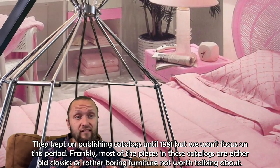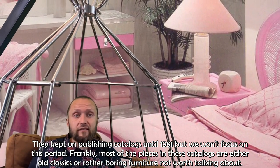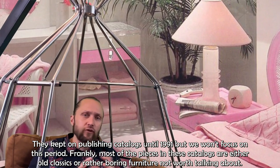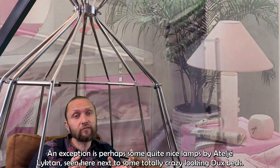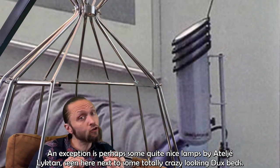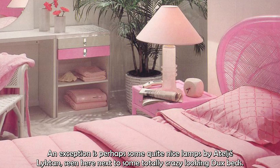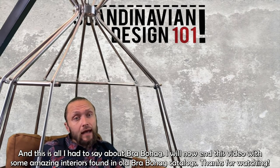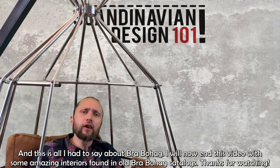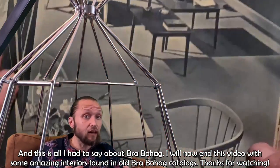Frankly, most of the pieces in these late catalogs either are old classics or rather boring furniture not worth talking about. One example is perhaps some of the quite nice lamps by Atelier Lyktan, seen here next to some totally crazy looking Duke's beds. But this was all I had to say about Bra Bohag. I will now show you a lot of these amazing interiors found in the Bra Bohag catalogs.